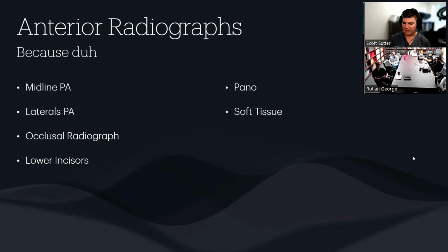Soft tissue x-rays. I kind of talked about this one. Does everyone know how to do a soft tissue x-ray? It's pretty easy. You take the sensor and put it between the lip, checking to see if there's a tooth fragment in there. Then shoot the x-ray right on top of that. You just hold it by your hand. If there's anything calcified in there, you'll see it right away, obviously.